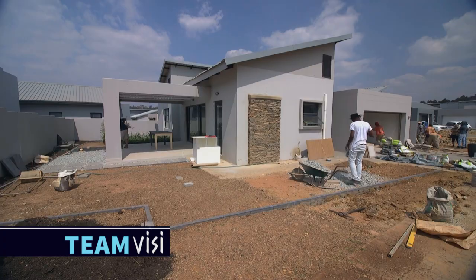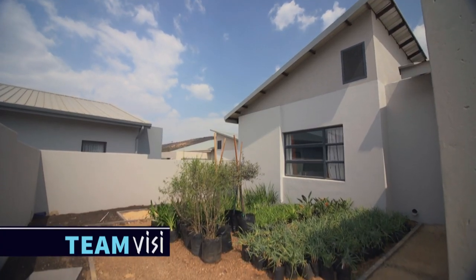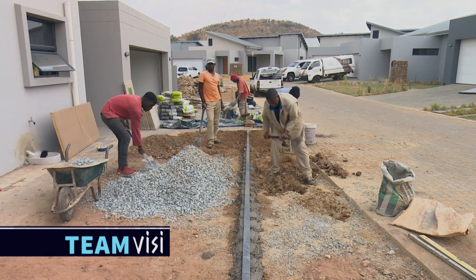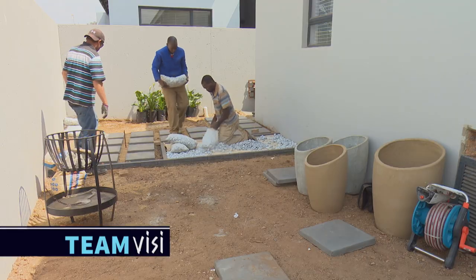Modern and African chic have been the guiding words for Team VC's design indoors, and they're aiming to create the same aesthetic outdoors with their garden and patio.